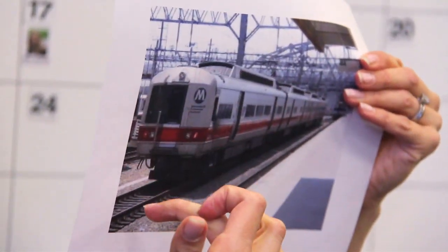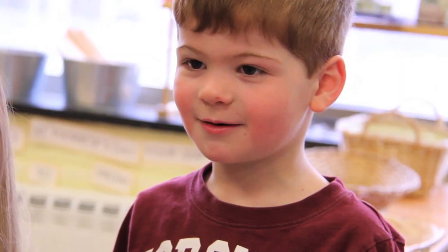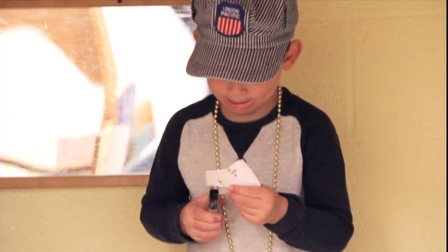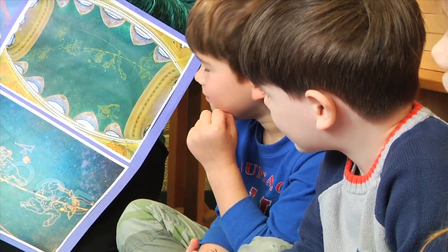We can show children pictures of a train. We can talk to them a lot about trains. We can even ask them questions. But when we gather their questions about trains, when we let them figure out how to build a train station in their classroom, how to exchange tickets, how to collect money, how to build schedules, all of those things, they learn by doing. And the next step to that is taking them into the city, taking them to the point where they can actually be on a train.